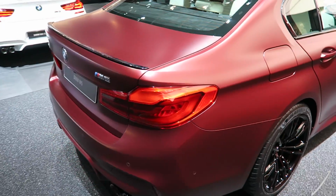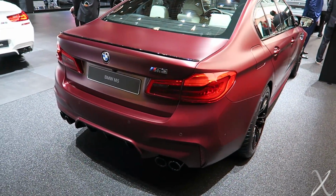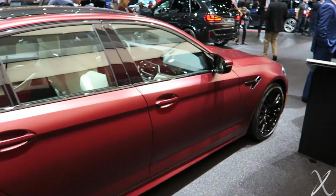So, F90 M5, brand new 5 Series generation. I'm really excited for this car because the F10, people didn't love it. I've driven a couple of them, and they did feel a little bit heavy, less of the 5 Series dynamic. They weren't quite as exciting, just a big luxury barge with a ton of horsepower. They try to remedy that with the F90 M5.